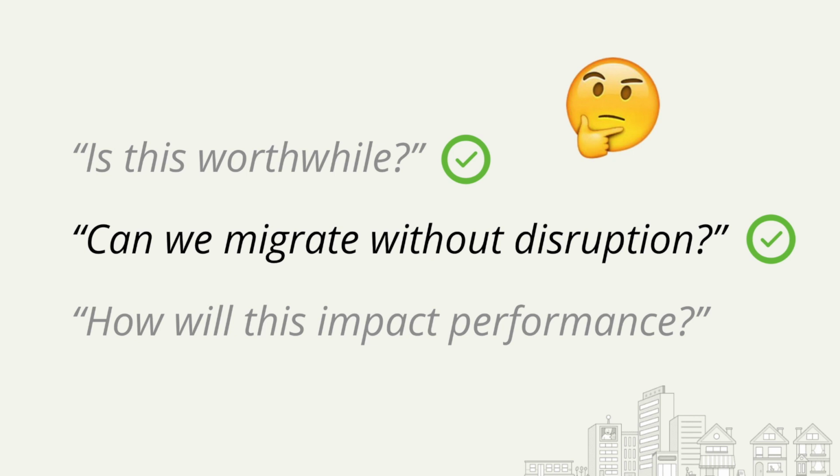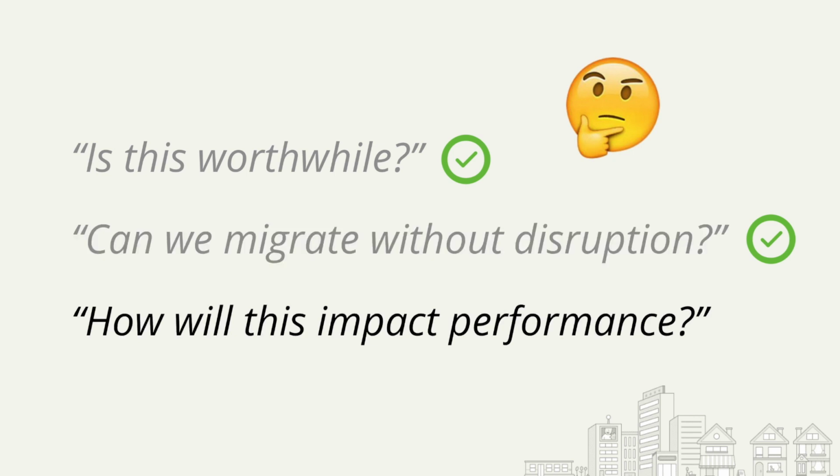Now the next question we might get asked is, how will this impact performance? And this is a pretty broad term, so I'll split it up. And the first kind of performance we'll talk about is, are we going to degrade the quality of our first page load?